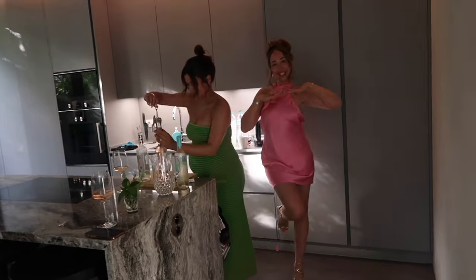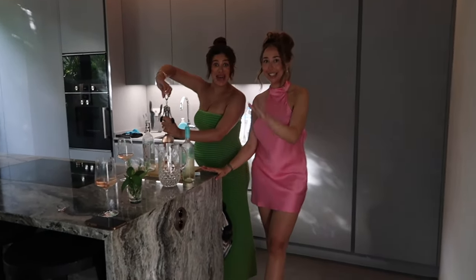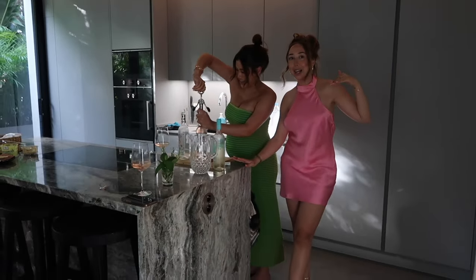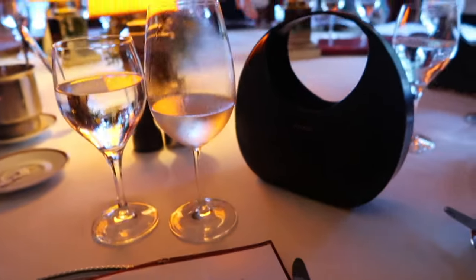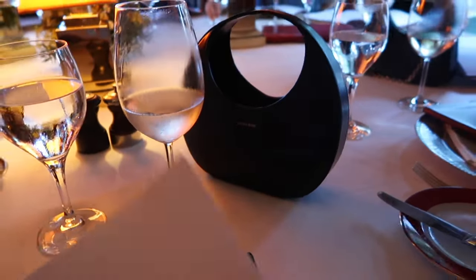And then look at these two. Just to confirm, Montana is not drinking, she's just opening the wine. We've arrived at dinner. We've got our wine, obviously. How nice is it? So good. Obviously, I'm sat next to this one.